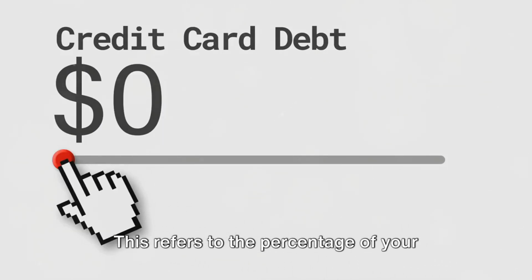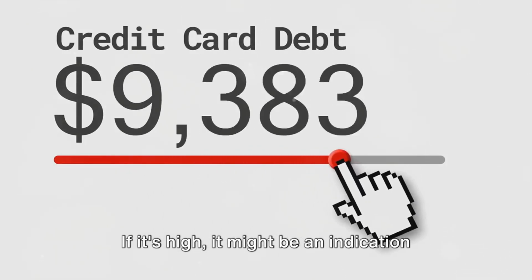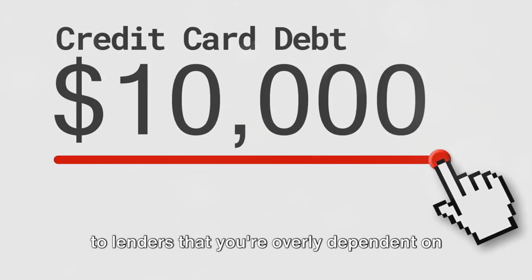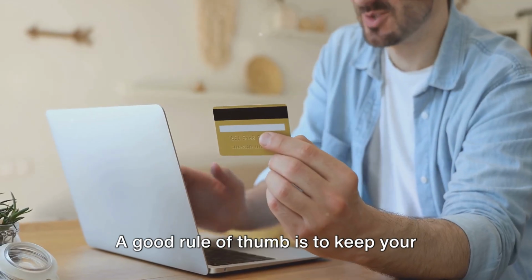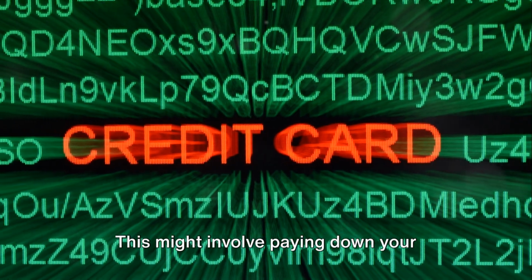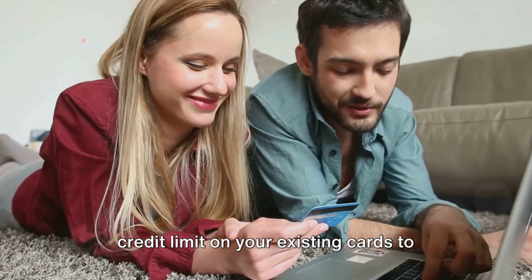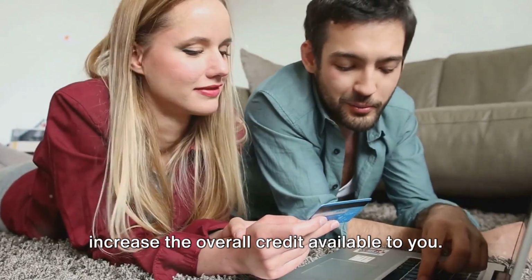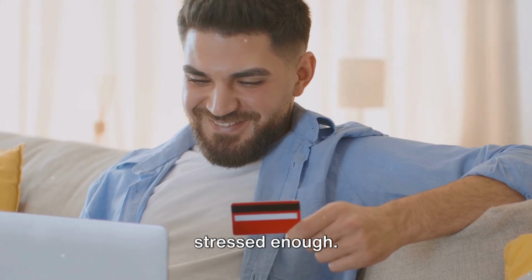In this regard, consider the impact of credit utilization on your score. This refers to the percentage of your credit limit that you're using. If it's high, it might be an indication to lenders that you're overly dependent on credit, which could be a red flag. A good rule of thumb is to keep your credit utilization below 30%. This might involve paying down your balances or even requesting a higher credit limit on your existing cards to increase the overall credit available to you. Next, making on-time payments cannot be stressed enough.